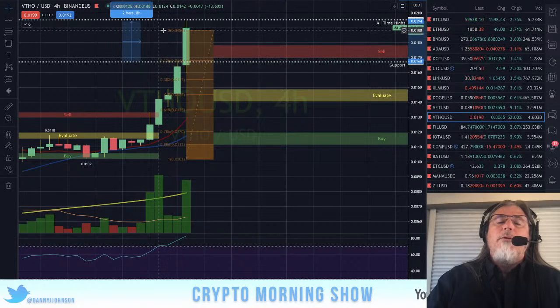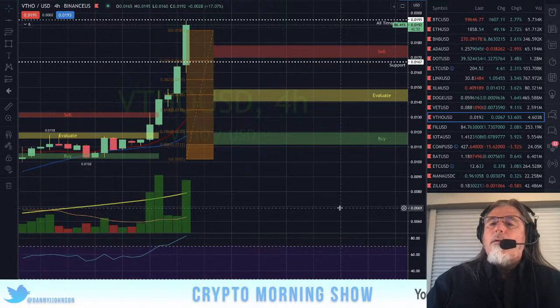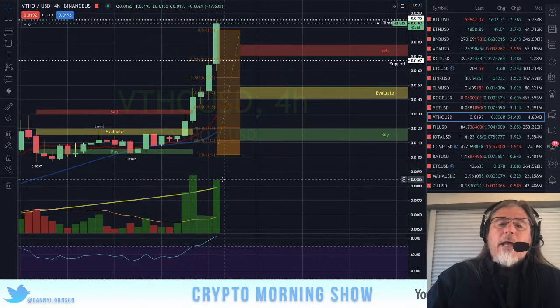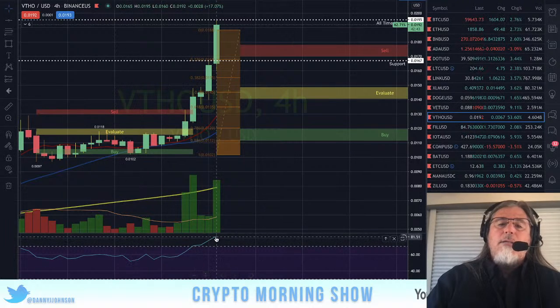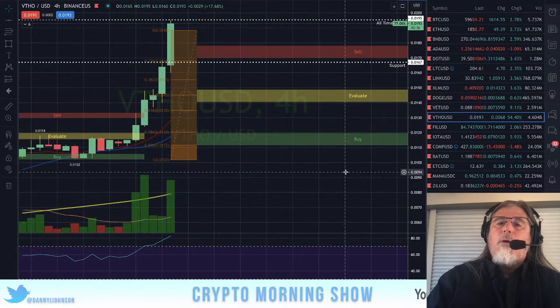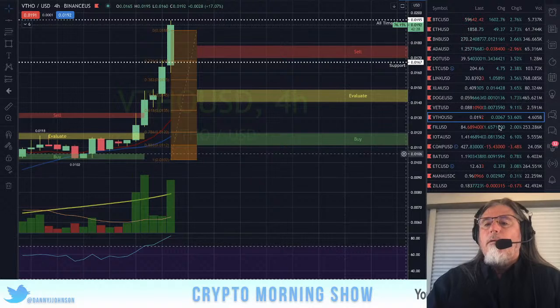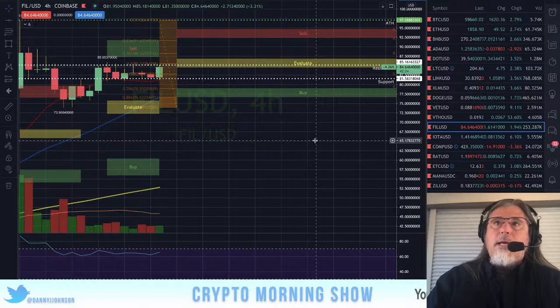So keep those stops. If you're in this one, congratulations. Keep them tight. But it's looking really strong. Volume is way up above average. We have the 12 to 26 day moving average, and the RSI is overbought. So keep that in mind. It may need to come back down and consolidate for a while. Meanwhile, rocket ship for VTHO USD. Let's move on to FIL USD, aka Filecoin.